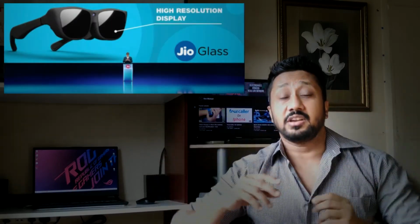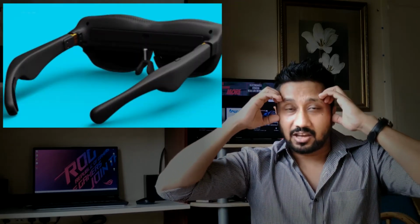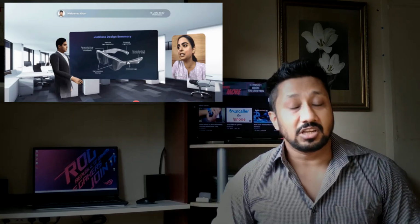Now let's talk about the glass. The glass is actually a media device which has a screen in front and speakers built in. Now you wear it. You can use it for education, like in the Jio video you've seen. It's got a camera, so it can actually see things. You can have a 3D avatar of you. You can take your face scan or maybe take a picture and get that 3D image.